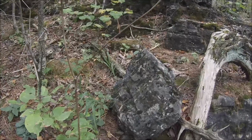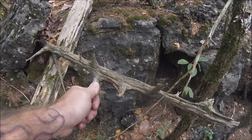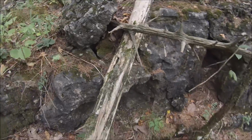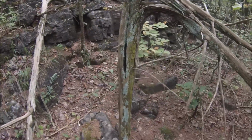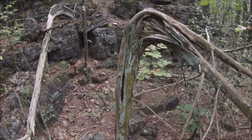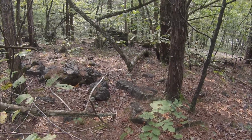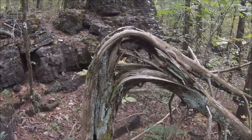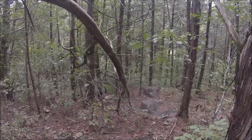So you have a rock that somehow got on top of this stick, which got on top of this tree, which is right next to this broken cedar, which is pointed directly at an old trail marker. Cool stuff. An interesting find.